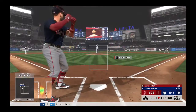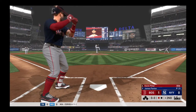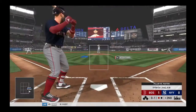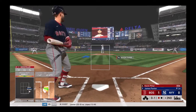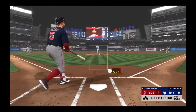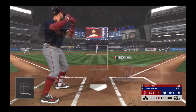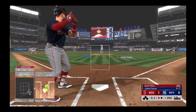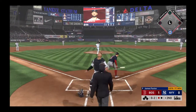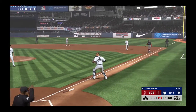Into the box now, Kevin Pillar. And you can see great numbers over the past few games. Out in front of it, strike one. The windup and the 0-1. Popped him up. Sanchez is there. And that's the second out of the inning.